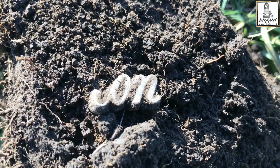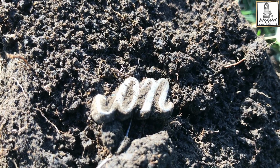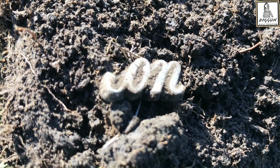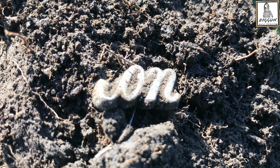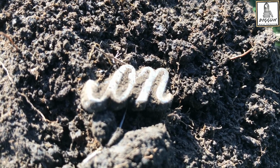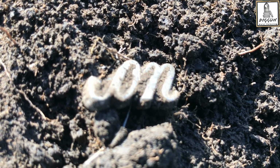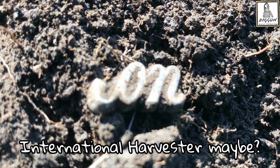Now here's a mystery. I found some letters. It looks like ON. So not sure what that would be for. It's got to be for some kind of brand, but I don't know. If you have any ideas, please post them in the comments. I'd be happy to check it out, see if I could figure out what this is from.